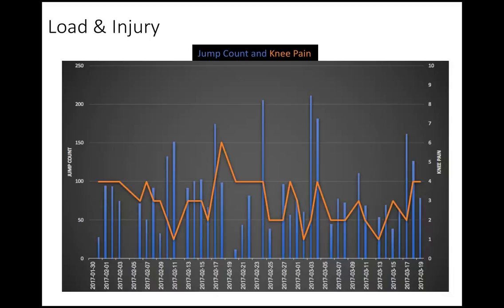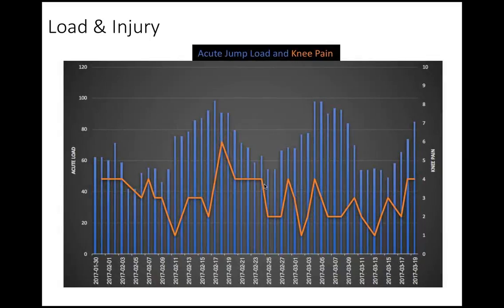There's one on February 17th, hopefully you can see my cursor here, where the jump count was high and all of a sudden we see a spike in knee pain. But then when we spike the jump count even higher a week later, we didn't see that same kind of increase. The knee pain was actually a little bit lower, so it wasn't too bad. Now we can monitor and adjust our athletes on a daily basis based on having this information. But what we were talking about earlier is these smoothing effects and looking at what our fatigue value was.